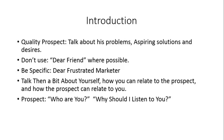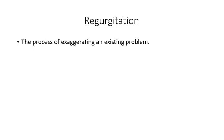Now, we're going to move on to something that sounds slightly similar, but it is a necessary part of your sales letter. It's called regurgitation. It really is this process of exaggerating the existing problem. You are going to make sure that your buyer knows that you understand what they're going through. The reason is that a buyer understands their problem in exaggerated terms. They're thinking about the worst case scenario. And you are going to do the best you can to take them there visually and through your words.